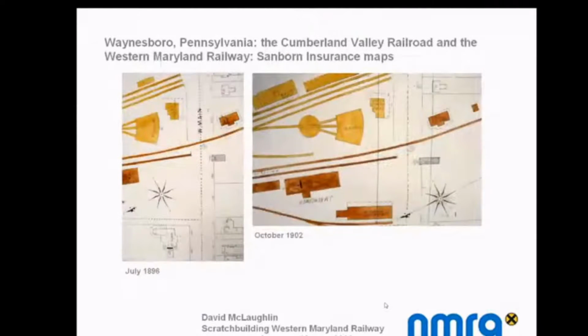The original Sanborn maps are color tinted to denote the different building materials that were used: yellow for timber, pink for brick, and blue for stone. But in these black and white images, I've tinted Western Maryland Railway property and right-of-way deep red and Cumberland Valley Railroad's yellow for ease of reference and comparison. For Waynesboro, there are a series of insurance maps spanning 1886, 1891, 1896, 1902, January 1910, and finally June 1947. So here we've got the images of 1896 and 1902.